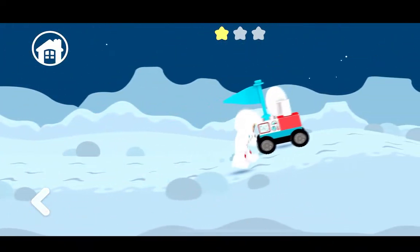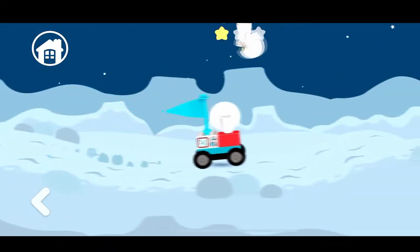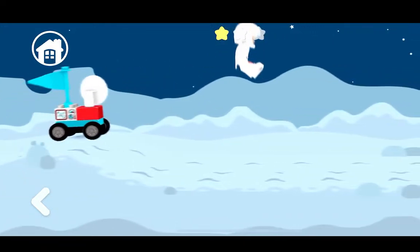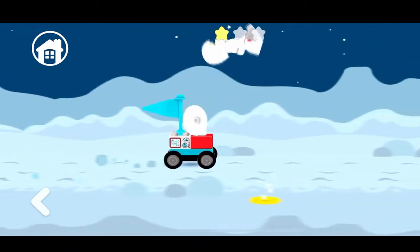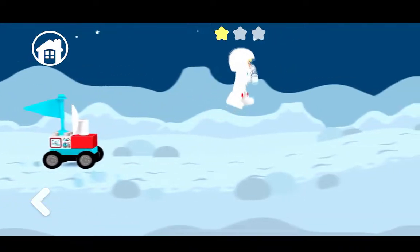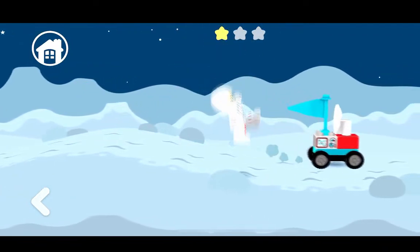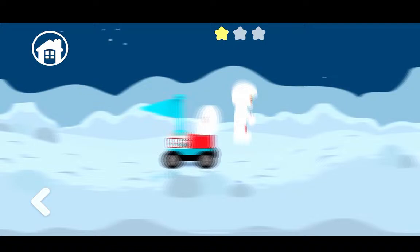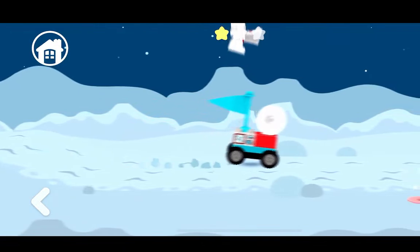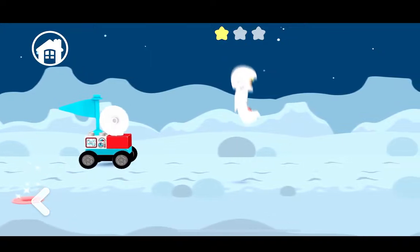Okay. We have a blue flag. We need to find a blue hole. Super jump. Oh, it's yellow. And we don't need it. We need a blue hole. Jump, our astronauts. And looking for. It's pink. No, we don't need it.